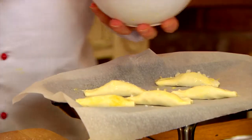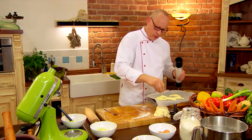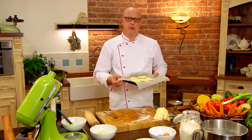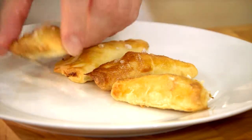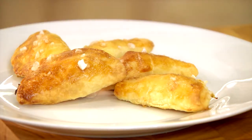Coat the dumplings with some egg and sprinkle some coarse salt on them. Bake them for 20 to 25 minutes at 180 degrees. Right now, the dumplings are beautifully baked. Now we have to put them on the plate and taste them.